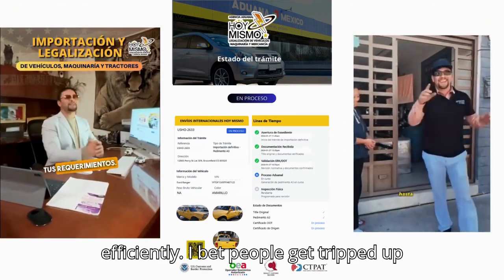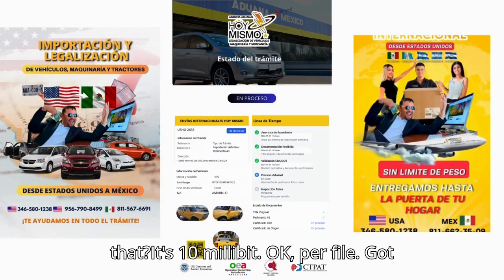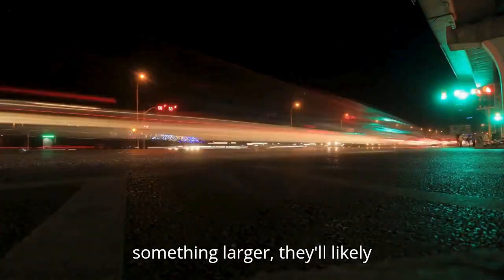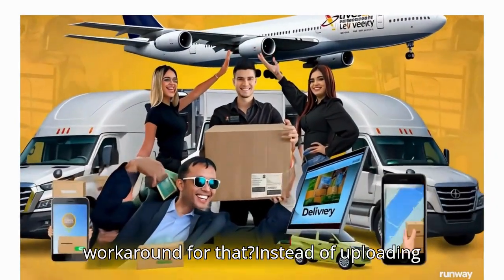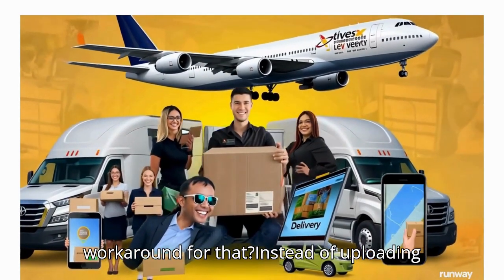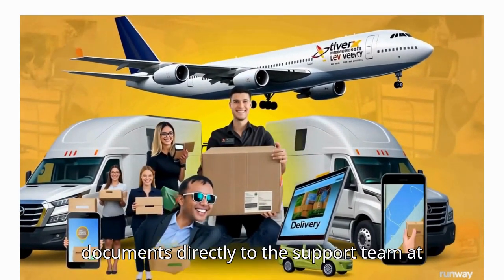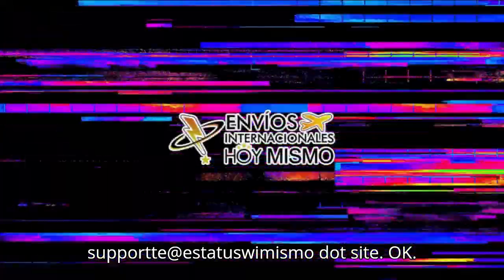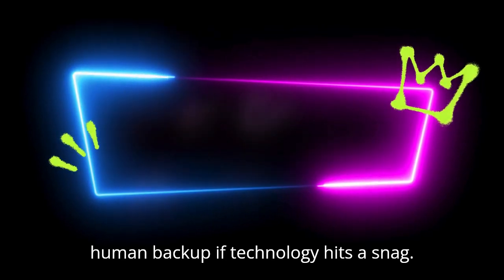Okay. And there's also a file size limit to keep things running efficiently. I bet people get tripped up by that file size limit. Yeah. What is that? It's 10 megabytes per file. Got it. So if a user tries to upload something larger, they'll likely get an error message. Okay. What's the workaround for that? Instead of uploading through the platform, they can email the documents directly to the support team at soporte@estadoshuymismo.site. The team is super helpful and can assist with those kinds of situations. So there's always a human backup if technology hits a snag.